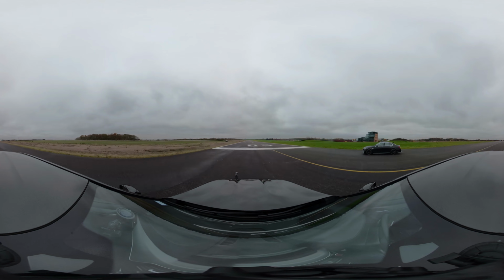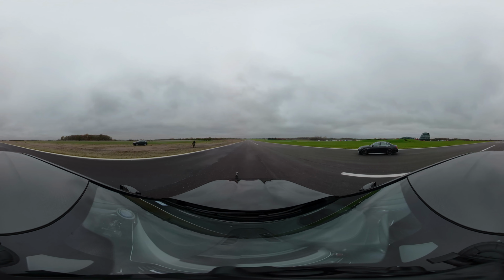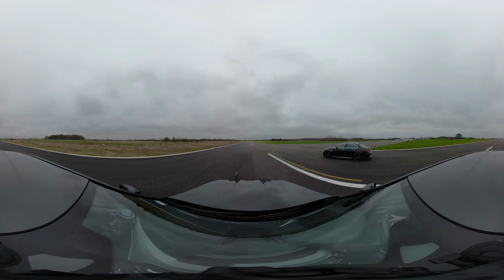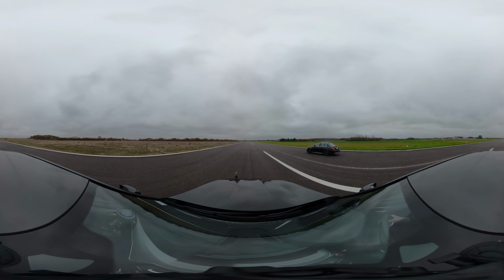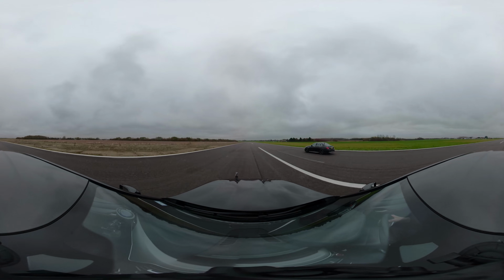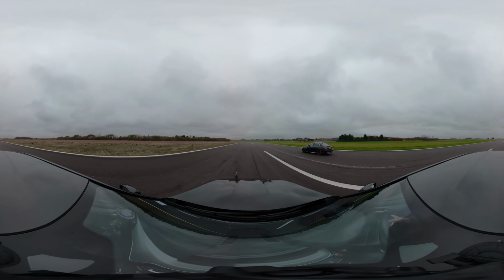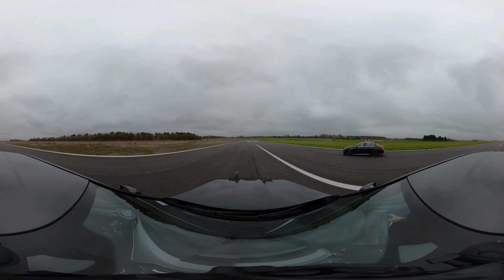Now we're going to have a rolling race from 50 miles an hour. I'm going to count it in. 3, 2, 1, go! God, he just picked up so much quicker. Am I catching him now though? Not at all. In fact, there's nothing in it. I'm starting to pull it back now, bailing out. That won that, no problem at all.